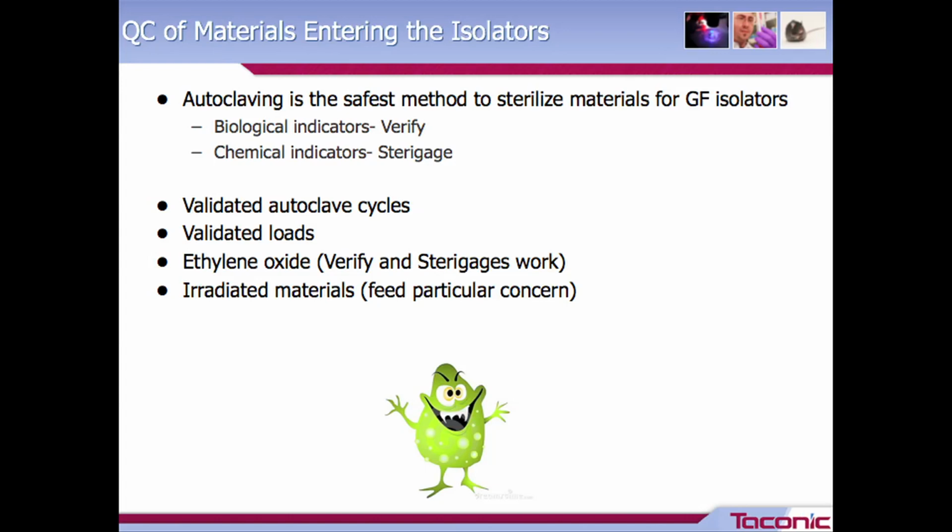Some people use ethylene oxide for sterilizing things to get them into the germ-free isolator. There are also biological indicators and chemical indicators you can use for that.